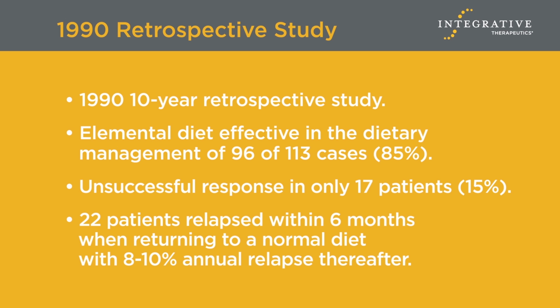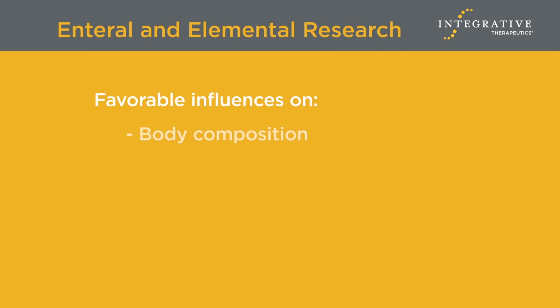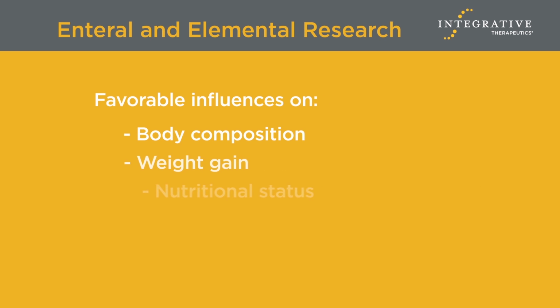In maintenance studies for Crohn's disease, which look beyond short-term use of the elemental diet to ongoing use for a part of caloric intake, we see reductions of postoperative recurrence and the elemental diet being celebrated as a promising dietary management approach. Taken as a whole, the elemental diet research through the present day has demonstrated its favorable impact on altering the body composition, leading to weight gain, and restoring nutritional status.